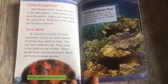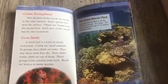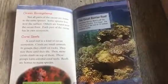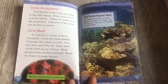Ocean ecosystems. Not all parts of the ocean are home to the same species. Some species live near the surface. Others are found near the ocean floor. Each part of the ocean has its own ecosystem.